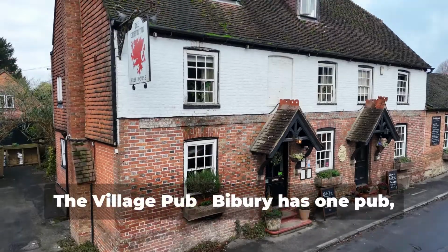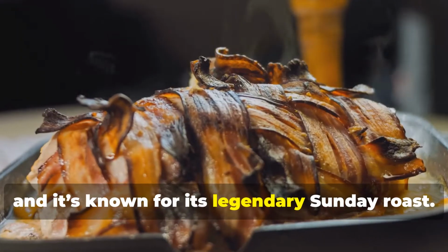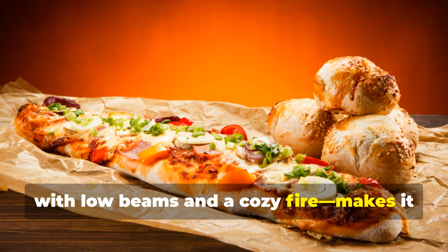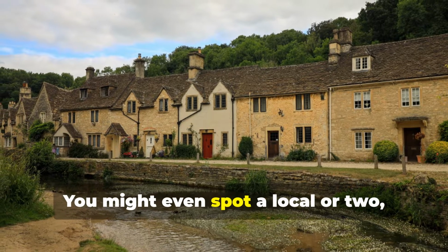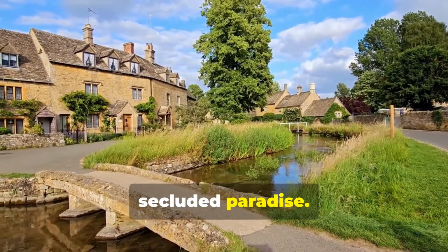The village pub. Bberry has one pub, and it's known for its legendary Sunday roast. The simple charm of this pub, complete with low beams and a cozy fire, makes it the perfect place to unwind after your day of exploration. You might even spot a local or two enjoying their quiet lives in this secluded paradise.